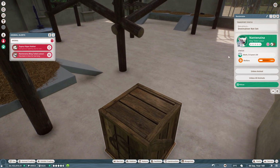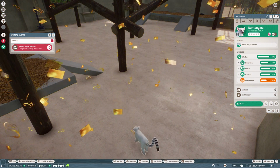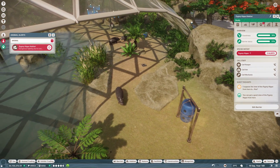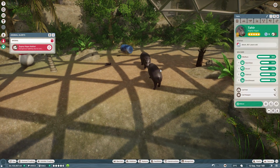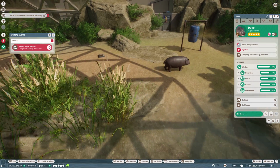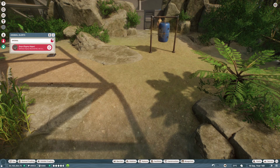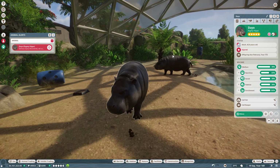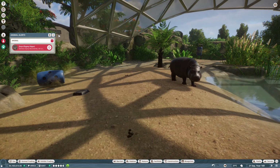So apparently my ring-tailed lemur has been in a box for a very long time. That's sad. Dangerous fighting, of course, the pygmy hippos. We are breeding a lot of aggressive pygmy hippos in Veluwe Zoo. So we have this one. Oh, and this one is now injured. That's not good. We have a female here. Let's send this one to the trade center. And we have a serious injury. You can see she's walking very slowly because of the injury. So let's call a vet and they will fix that.